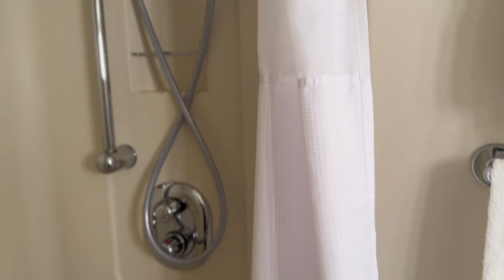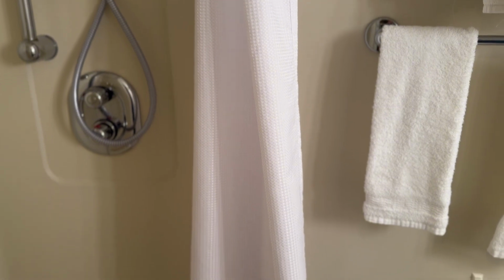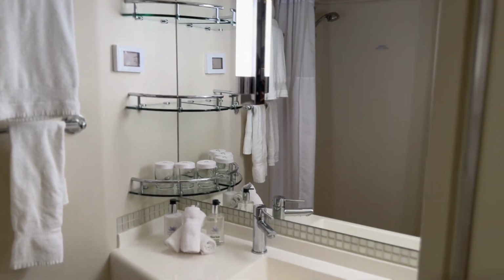Now, the one disappointing thing about this bathroom would be, of course, the shower curtain, the dreaded shower curtain. I know all the other cruise lines now are providing guests with glass enclosed shower doors. The space in here is not huge. I will say it is very tight. I think the shower is actually a pretty good size though, if I'm being honest. And there's a little foot ledge here for ladies if you want to shave your legs or whatever. So it's laid out nicely. It's not the biggest, but it's well appointed and has everything you need.